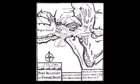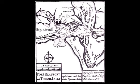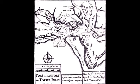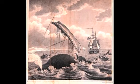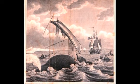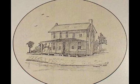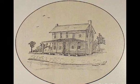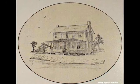In 1723, John Shackleford purchased this area, and then the area began to develop in relative peace as settlements grew and multiplied. Interestingly, the whaling industry flourished from 1750 to 1900 in this area, and Diamond City became a thriving settlement by 1885. It was named after the diamond pattern of the nearby Cape Lookout Lighthouse.